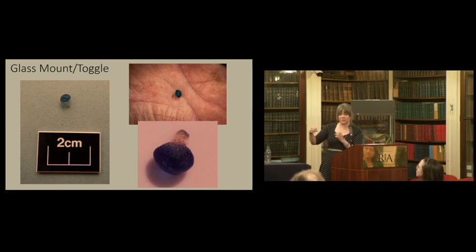I don't know, is it broken? Was there a blue bit at the other side? Was it a toggle for some other piece? Or did this get mounted into a piece of jewellery? We're waiting to get confirmation on that. But you can see how tiny it was. So we were really lucky.